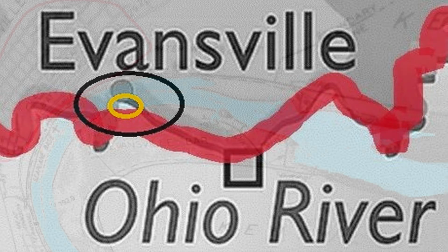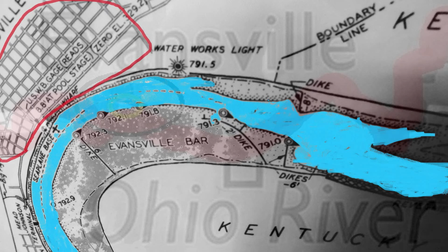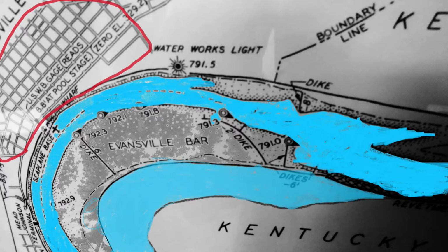You see, Evansville has always had water problems, and when you're on a curve, a bend in the river, there's always problems with sandbars, and sometimes part of the river will move because of all the sandbars. The city's had to deal with this over the years.